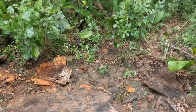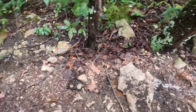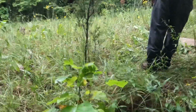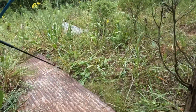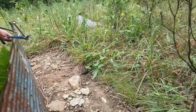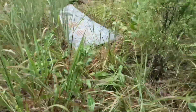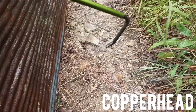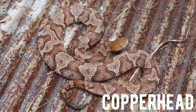Okay, well, which way to the last site? There's another long tail right there. Oh, sure enough, there. Another long tail salamander. That's number two. Copperhead, I didn't see him either. That one's a really pretty one.